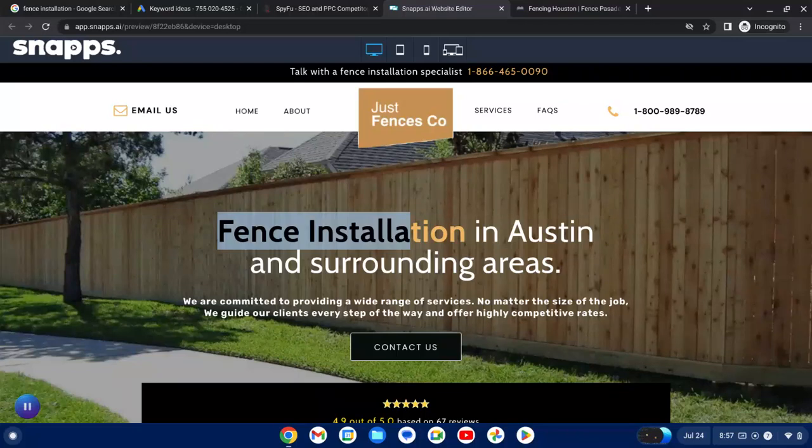And Google loves calls to action because when you have multiple calls to action on your landing page, customers will contact you immediately. And when they're contacting you immediately, chances are they're inquiring about your services, right? They're buying something from you. They're searching for something from you. So you want to make sure that you have as many calls to action as possible.